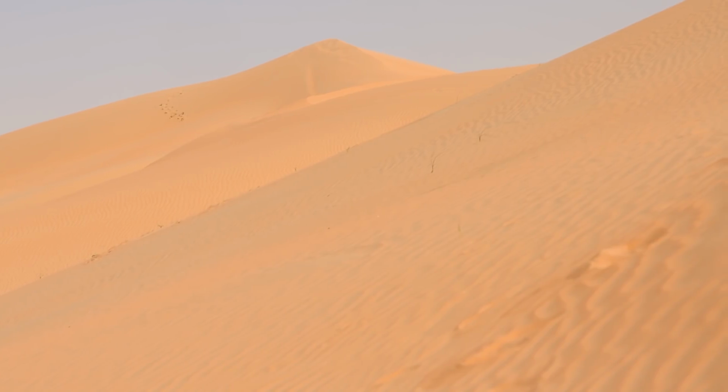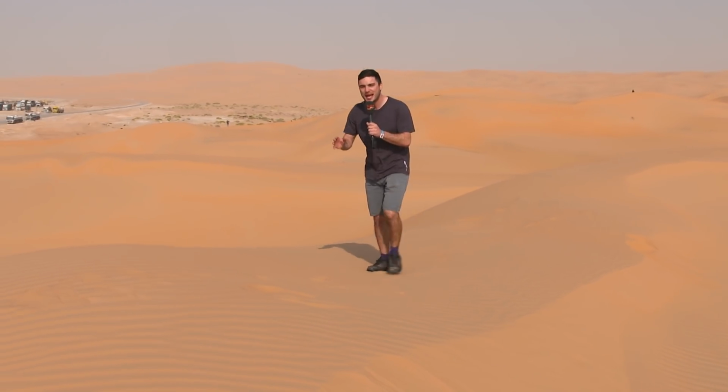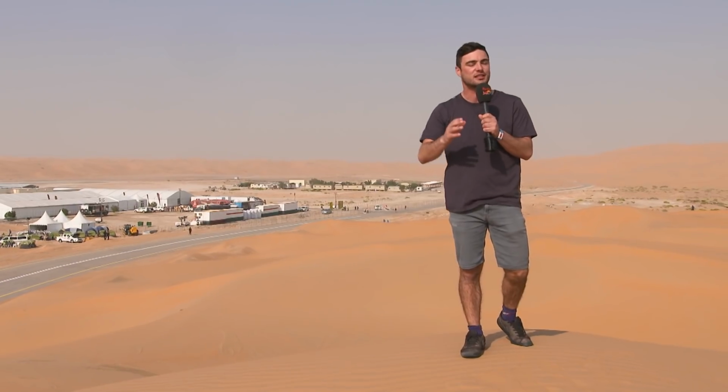We have just arrived at Shubeta for the marathon stage, and this is the sand and the dunes that we expected here in Saudi Arabia. It's absolutely stunning. Now, if you look to my right-hand side, you can see the bivouac is beginning to take shape. It's a fraction of the size of any other bivouac, so let's go take a look.